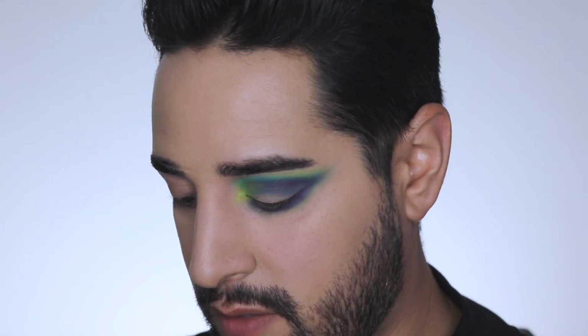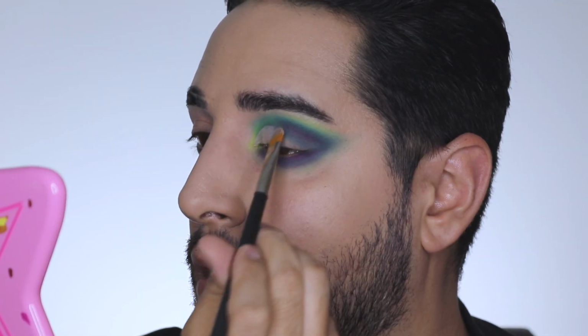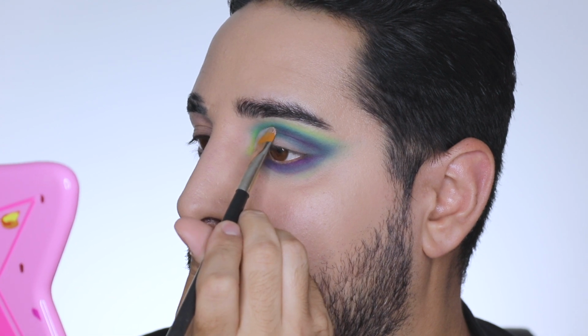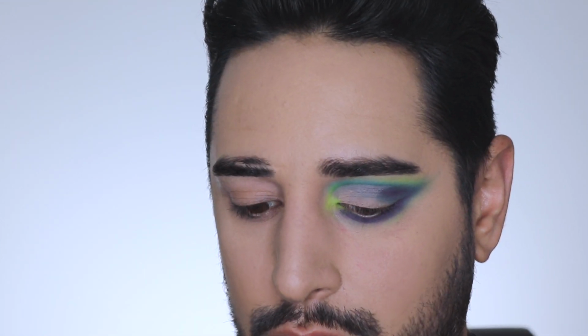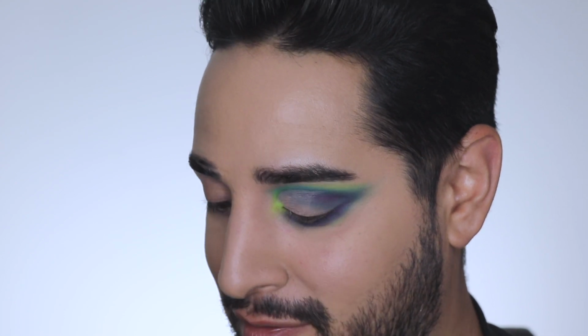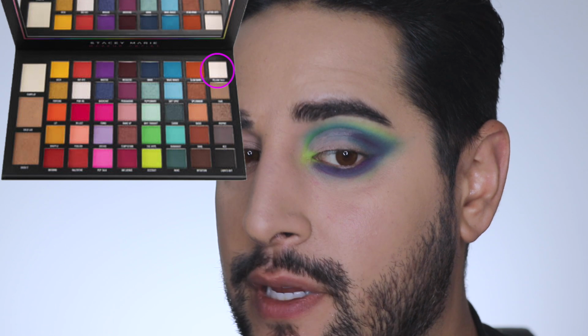Now, it wouldn't be a palette review of mine if we didn't do a cut crease. So let's get that crease cut. I'm going back in with Painterly. So what I would really like to do is get a colour right up to the top of that crease. Such a horrible word, crease. There's so many I want to use. Let's go Pillow Talk first of all and lighten up that crease a little bit.